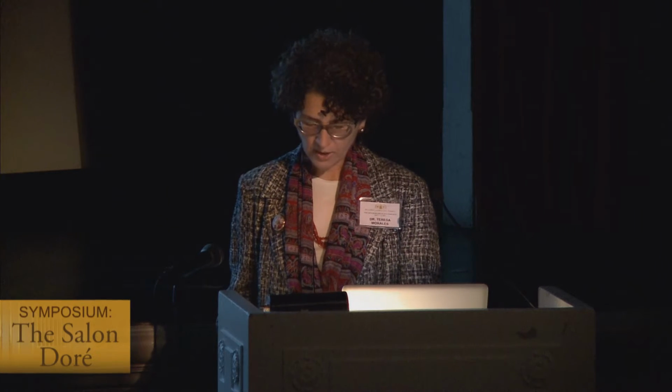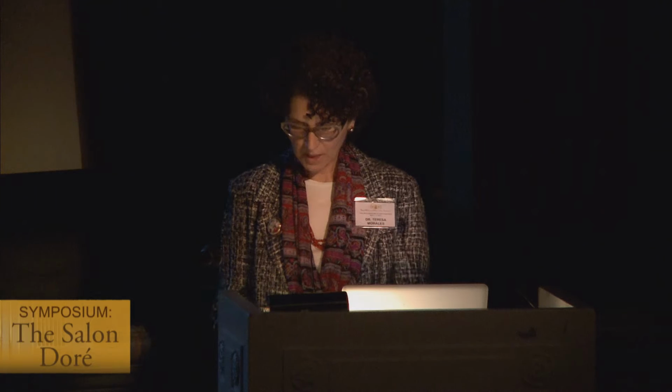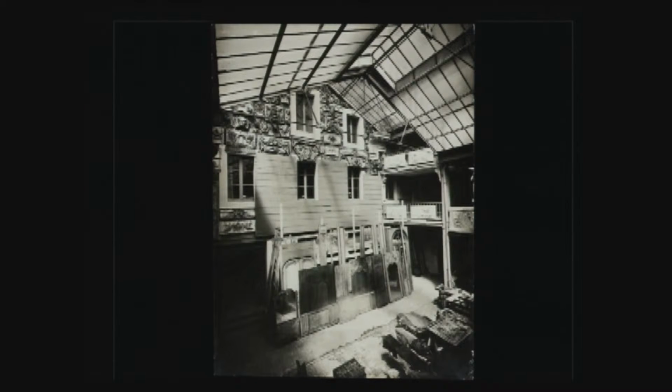Now, the Carlhian firm kept impressive documentation of its boiserie. This photograph of Carlhian's warehouse illustrates a bird's eye view of stacks of boiserie and carved architectural models hanging from walls and railings, which reminds me of the image from Fayot that Dr. Laban showed us earlier. And this next photograph shows another installation of other evidently finer boiserie.